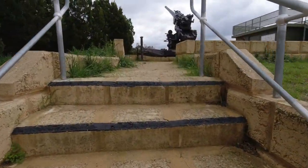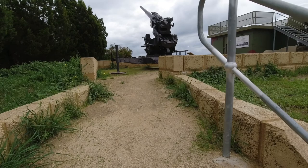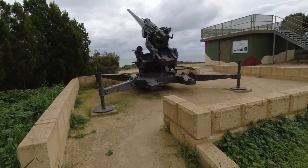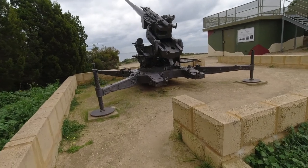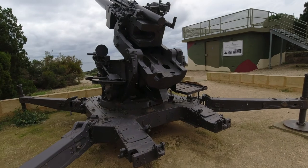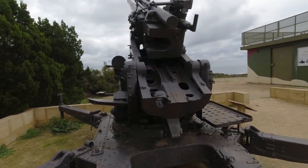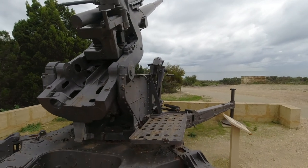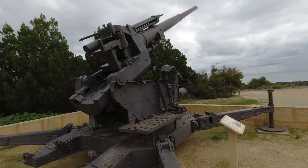And then just up here, steps, there's another one. And this one looks a different one, much bigger. Wow. Imagine the noise as that fired. Let's go and read the plaque.